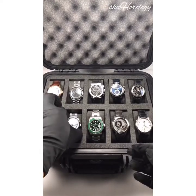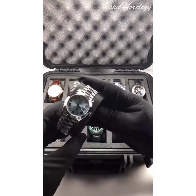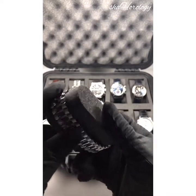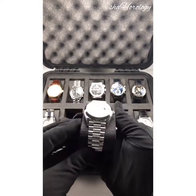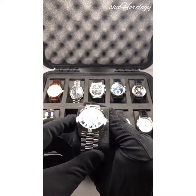Next, I have for you the Day-Date 40 in platinum. Oh my god, the weight difference between this and the Datejust is amazing. Beautiful watch, such presence on the wrist. I love it.